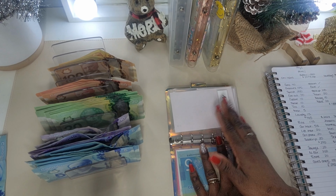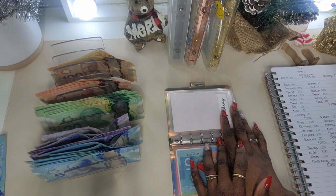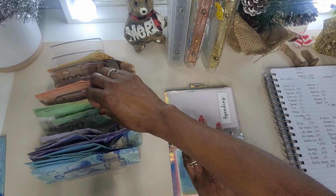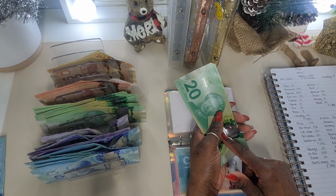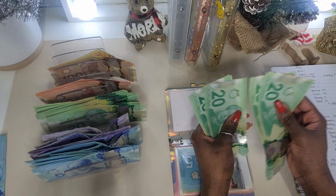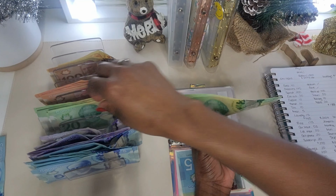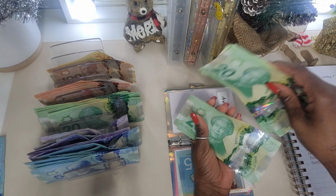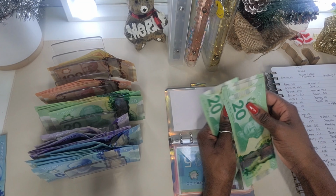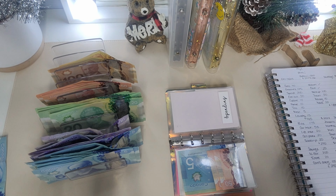Spend. So spend, I budgeted $200. I have a whole breakdown for that because there's just a lot happening these next 2 weeks, and I just wanted to have enough spending money for that. So they should be getting all 20s. 20, 40, 60, 80, 100, 120, 140, 160, 180, and 200. So we have $200 going into our spending.